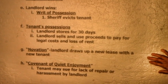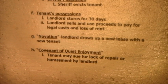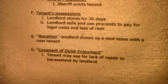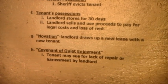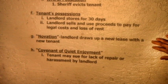Novation, I put that in just so that it can make sense. It's just a word, that's all. And what it means is that if in the meantime he actually finds another tenant or something else, he draws up a new lease, and the new tenant is called a novation.